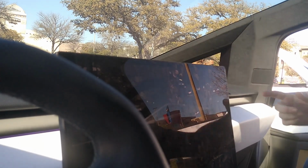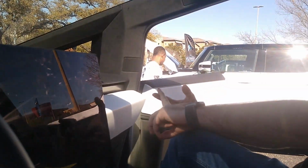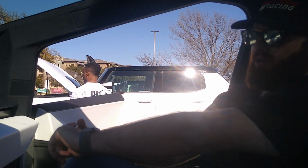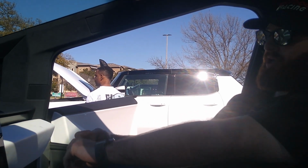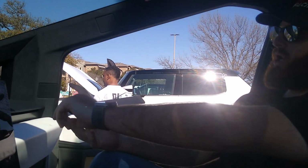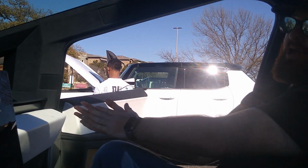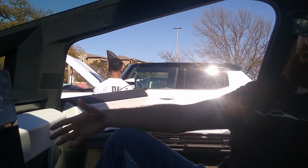This car has been in the Super Bowl. It's been in a Super Bowl ad. Out of Spec came out and did their videos on it. Jason from Engineering Explained came out and filmed too. Kyle, yeah, those guys are all awesome people. I just want to show what the truck can do. It can do a lot.